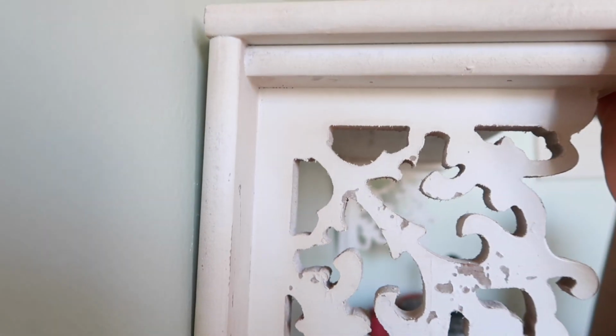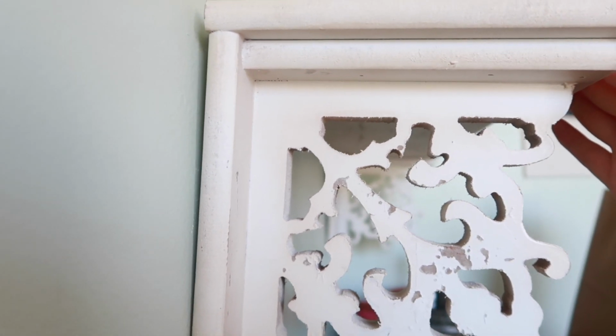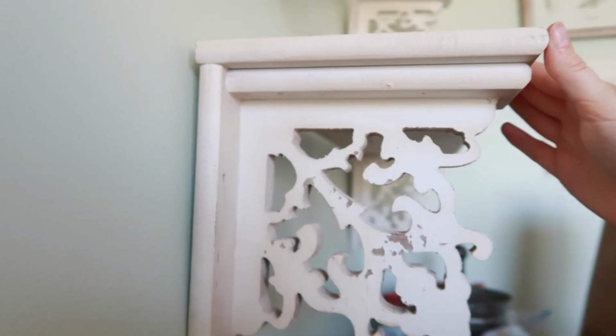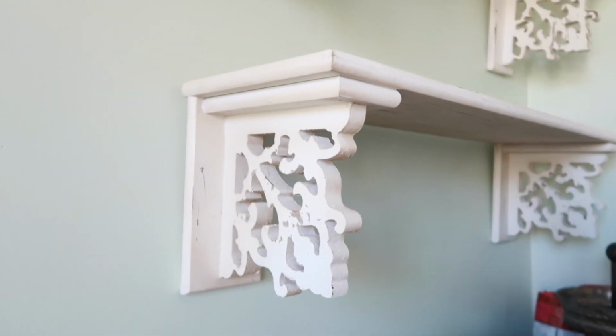Only problem I'm having is that the back doesn't fully, if you look, it kind of hangs. The hook that's on there is a hang kind of hook, so it doesn't fully sit straight on the wall. But other than that, I absolutely love it. And now I need to style it to the best of my abilities.